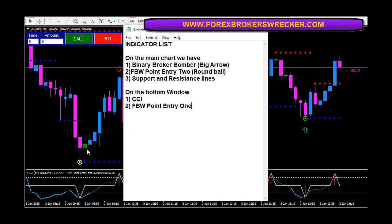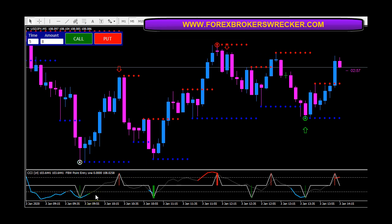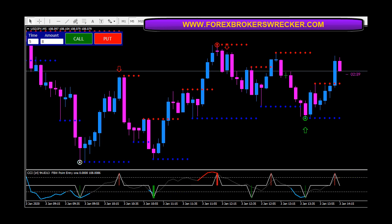On the bottom window, we have the CCI. The CCI looks like the RSI. Here, the CCI changes color when it is at oversold and overbought. You can see the lines. The levels are 100 and minus 100. The CCI changes to red when it is at overbought. It means you should be getting ready for a possible change of direction. And it also changes color when it goes below the minus 100. It means you should be getting set for a possible retracement of the trend.